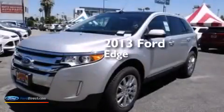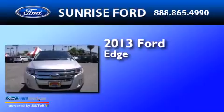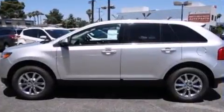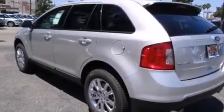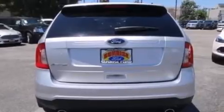This is a brand new 2013 Ford Edge. It features a 3.5-liter engine and an automatic transmission. Its top features include XM satellite radio, big 18-inch wheels, and traction control and stability control systems.